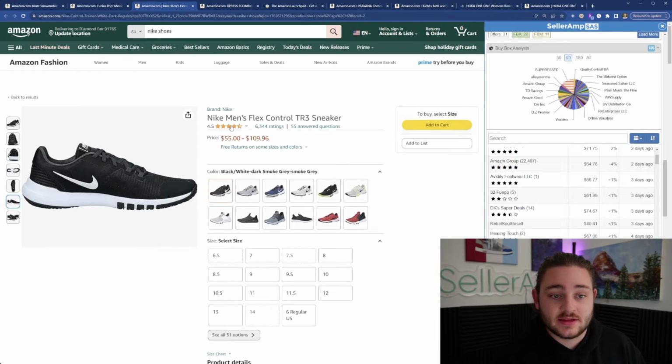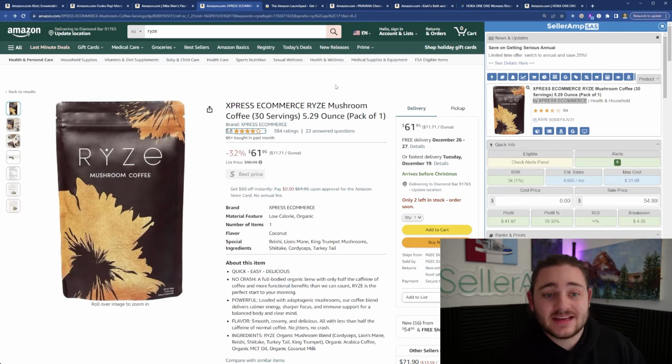So you can see these Nike shoes right here, it says Nike. That's perfect. We got lots of sellers on it. So it passes both of those tests that we were just talking about already, right? So if you ever see this case, that is a huge red flag, and you need to be avoiding listings like this.